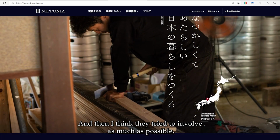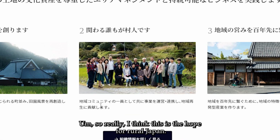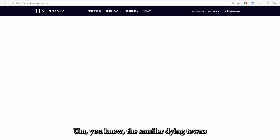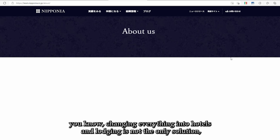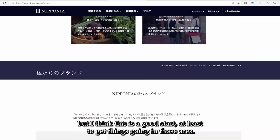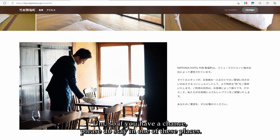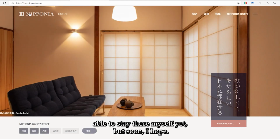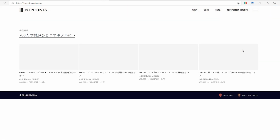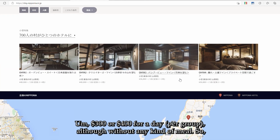And then I think they try to involve as much as possible the villagers and whoever is in that local area. So really, I think this is the hope for rural Japan, the smaller dying towns with decreasing population. Obviously, changing everything into hotels and lodging is not the only solution, but I think this is a good start, at least to get things going in those areas. So if you have a chance, please do stay in one of these places. I have never been able to stay there myself yet, but soon, I hope. And it's not that expensive, again, $300-400 for a day, although without any kind of meal.